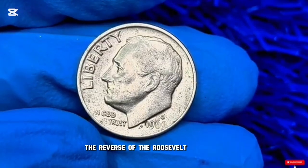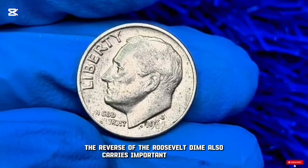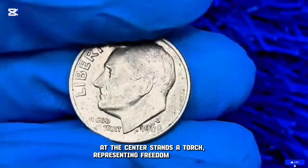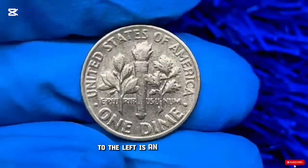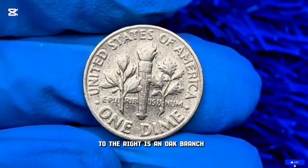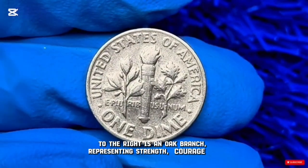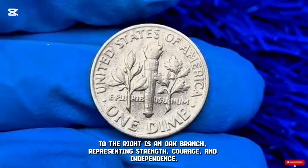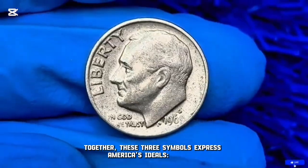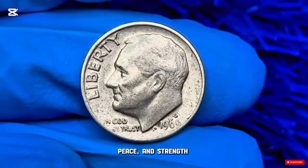The reverse of the Roosevelt dime also carries important symbolism. At the center stands a torch, representing freedom and liberty. To the left is an olive branch, symbolizing peace. To the right is an oak branch, representing strength, courage, and independence. Together, these three symbols express America's ideals: liberty, peace, and strength.